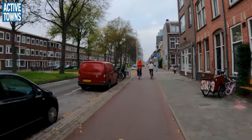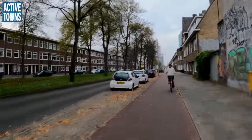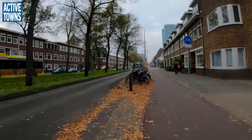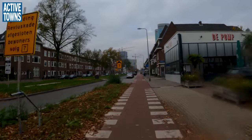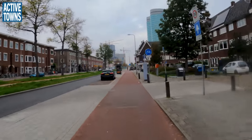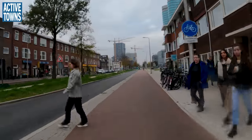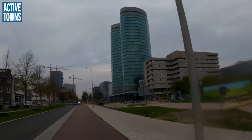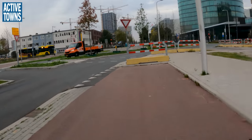Nice little center walking path along the street in an allee of trees. Very nice. You can see some of the high-rise buildings in the distance there, getting close to the central train station and the main business hub, modern. Main business hub. There you go. A Rabobank and a few other big office buildings.